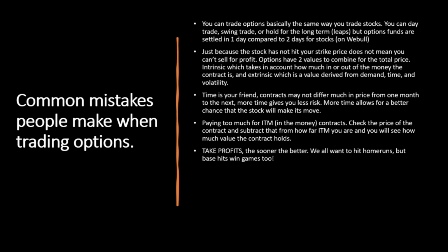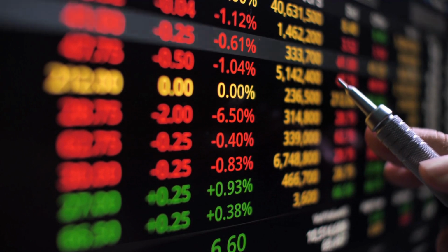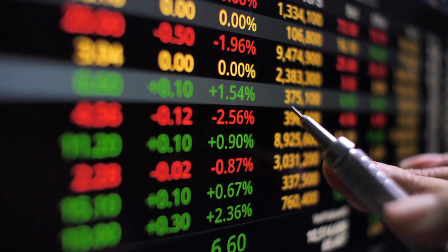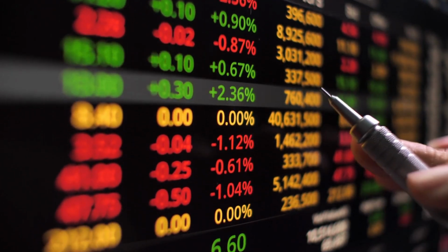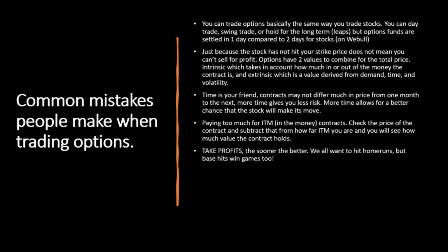This is another big one. Take profits. The sooner the better. If you buy a 1 month contract and the stock jumps 10 to 50% in a week, sell it. Take your profits and move to the next trade. I am guilty of this one far too often, where I'm trying to always hit home runs. And sometimes they work out, but lots of times I leave good money on the table.